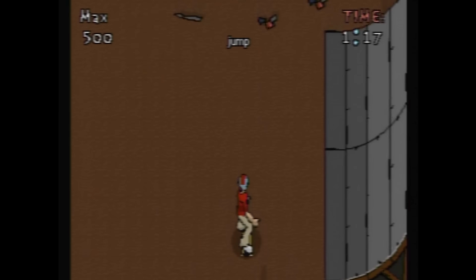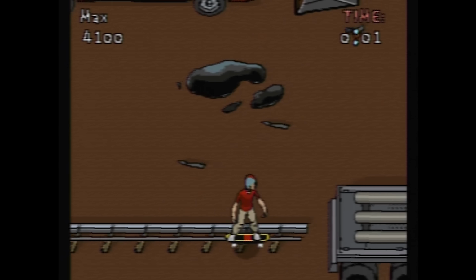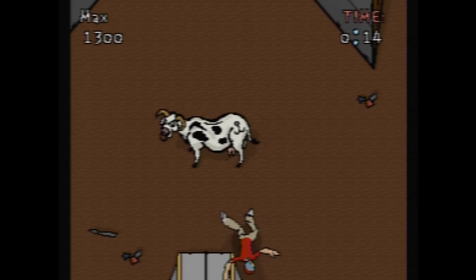The game itself features a top-down view similar to Skate or Die, but the most memorable thing about it is the characters repeating the same lines over and over again every time you screw up.